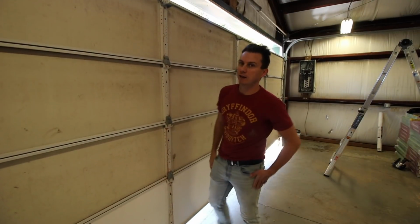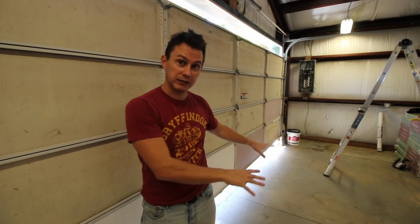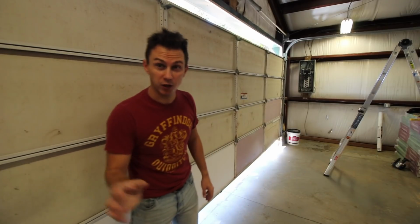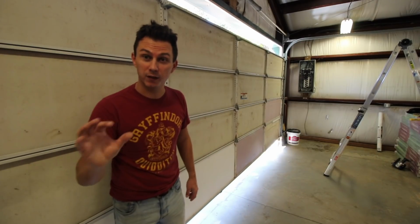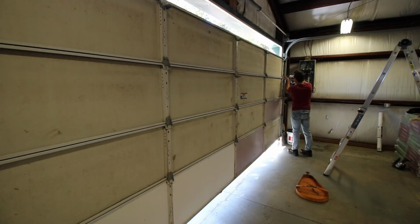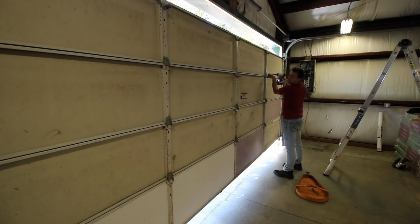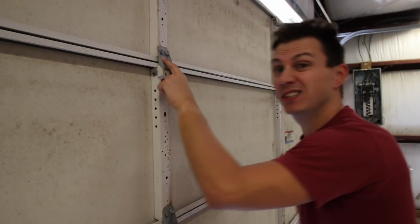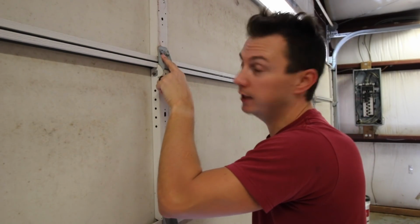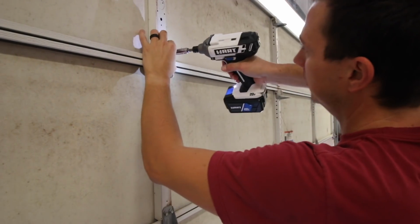All right, so while Ashley is outside finding a home for all that stuff that we just got rid of right here, I'm gonna start taking apart the door here on the inside, and I'll show you a little closer up of what I'm talking about as far as removing the bolts from the hinges. There are 6 of these hinges between each panel of the door, each of which are held on by 2 of these 11mm metal screws.